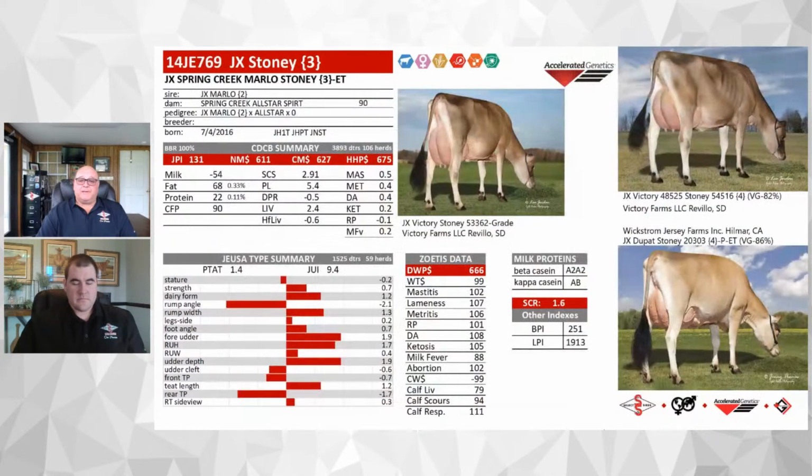Mark, tell us about Stony. Well, this is a bull that I think has been in the lineup, I don't know how long now, but he keeps throwing positive things our way. This is 14 JE 769 Stoney, the Marlowe son from the 90-point All-Star.